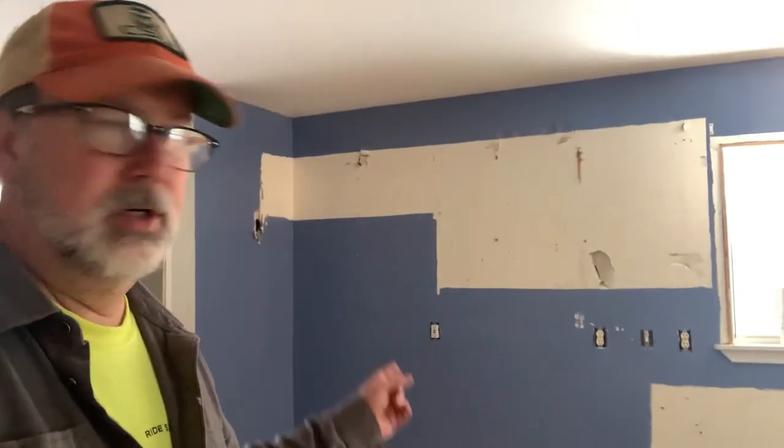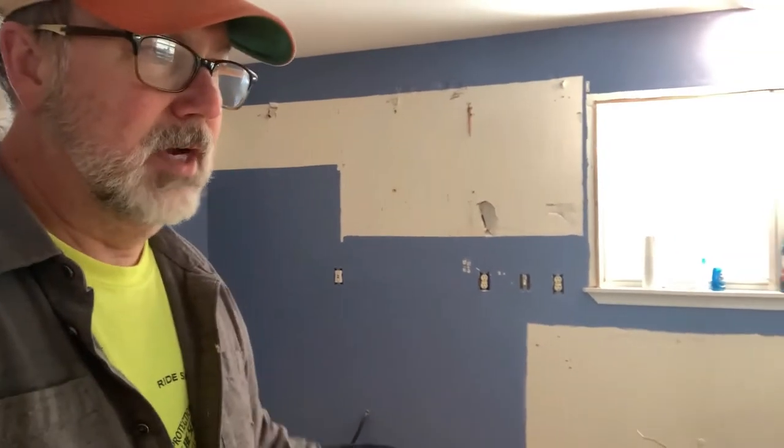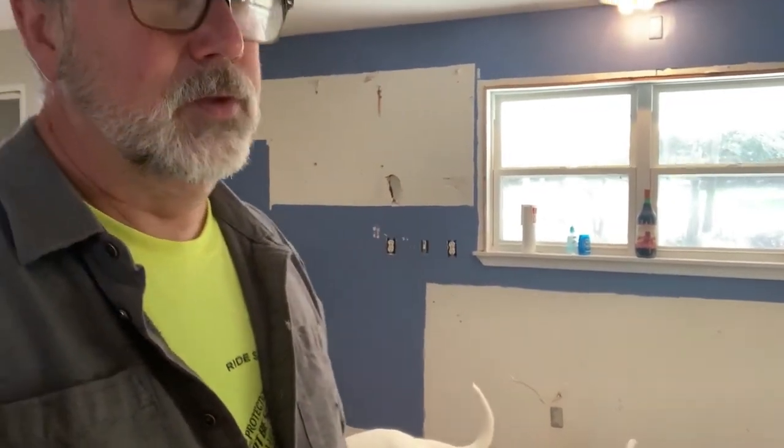Gonna put a wood burning stove over here, we think, with a fireplace mantle, something decorative that Chris wants to do. And we're trying to figure out where the TV and the furniture will go, but obviously we're way ahead of planning on that right now.